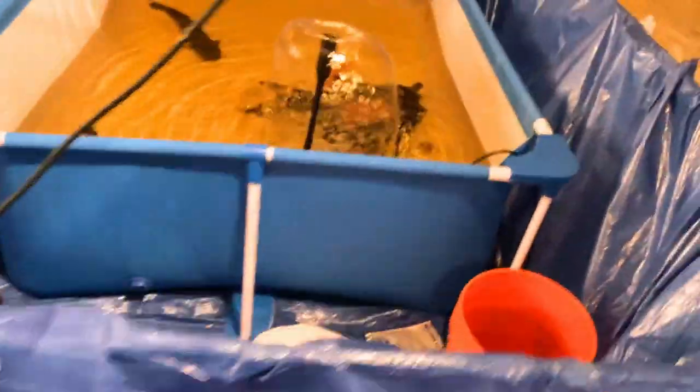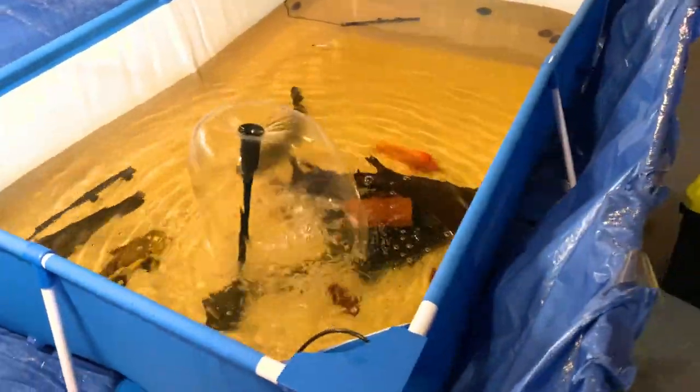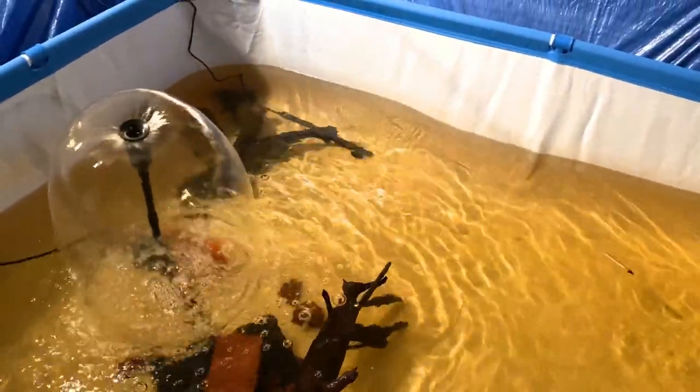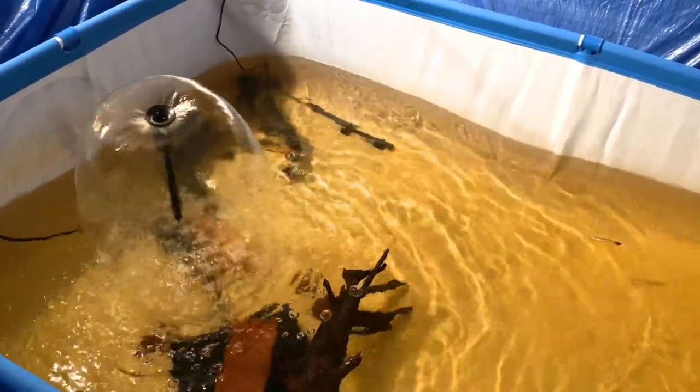Now, for my favorite part, we've got our big boys over here, our monsters. Don't mind the watercolor. There is still some tannins in here from this wood, but look at these bad boys. They are doing awesome. We got Thor and Loki. We got Camo over there.